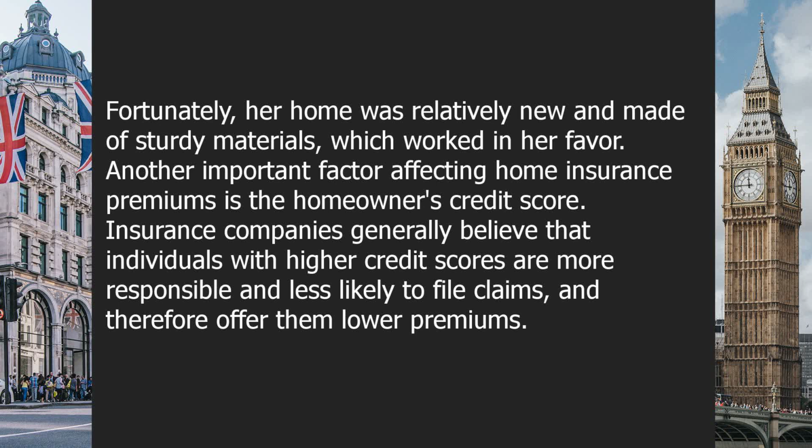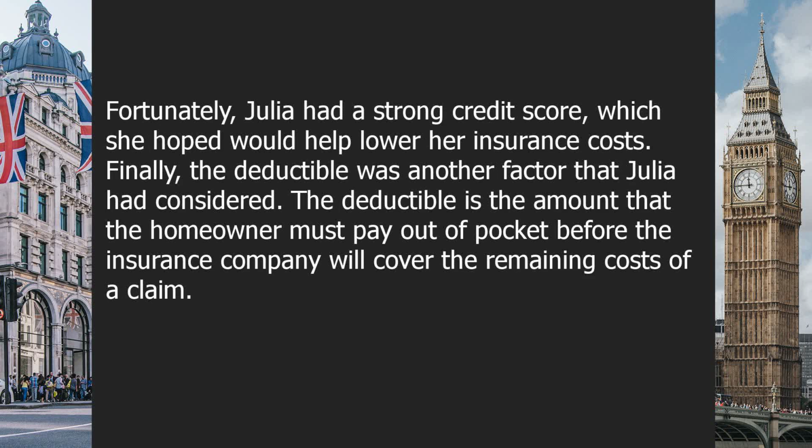Another important factor affecting home insurance premiums is the homeowner's credit score. Insurance companies generally believe that individuals with higher credit scores are more responsible and less likely to file claims, and therefore offer them lower premiums. Fortunately, Julia had a strong credit score, which she hoped would help lower her insurance costs.